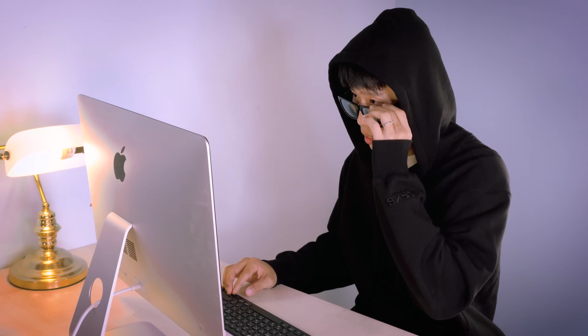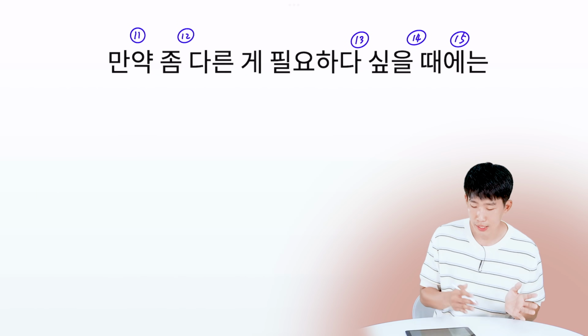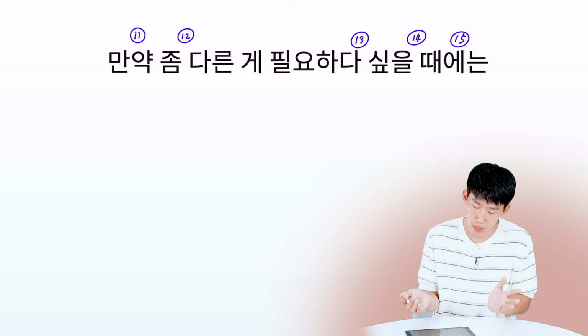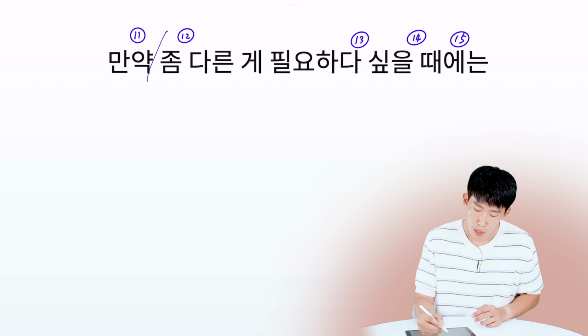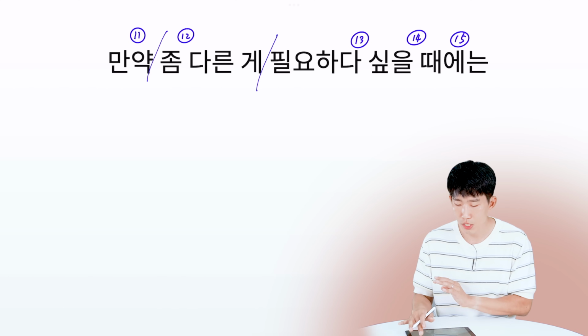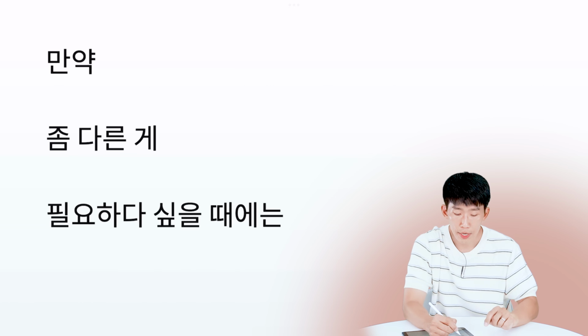Already 10? And the next line has these words. 만약 좀 다른 게 필요하다 싶을 때에는, maybe we could, I mean, this is just one chunk, but maybe we could divide it into 만약 and 좀 다른 게 and 필요하다 싶을 때에는. Let's see what everything means.